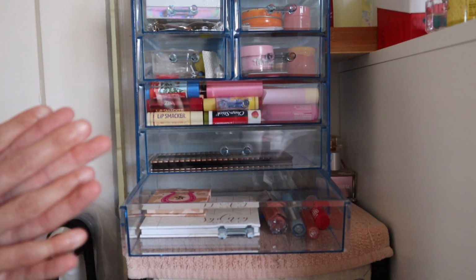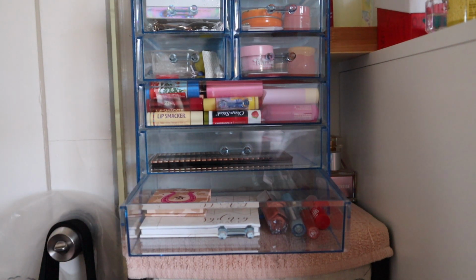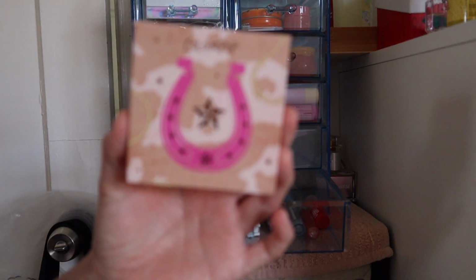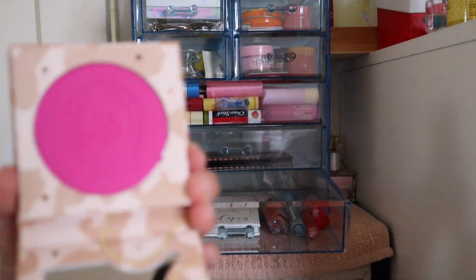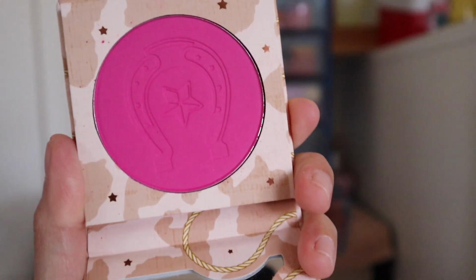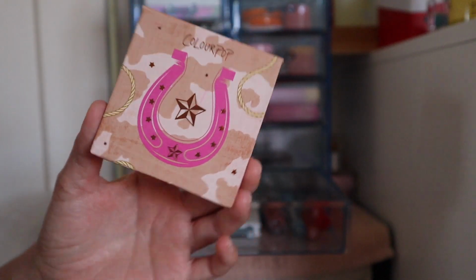And then for face products, I am shifting out of cream just because the weather is starting to get warmer here in California. So for blush, I'm going to pull this one from ColourPop, and it's the one called Burn Card. And it's a really bright shade. I don't know if you could see that, but I have used it once already, and a little does go a long way, and I can't wait to use it again. It's a really pretty color.